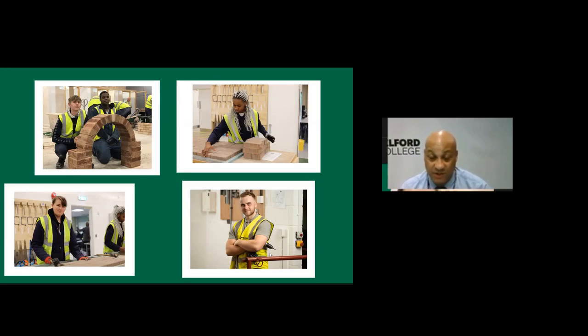But these 2 learners were really good, so we gave them this task to stretch their ability. On the top right-hand side, we have another learner doing some block work patterns. That is generally on level 1 and level 2. Bottom left is doing the same activity. And that's one of our apprentices on the bottom right-hand side of the screen. He's a year 3 now, so he's been here 3 years.